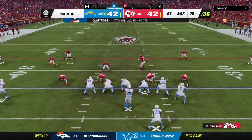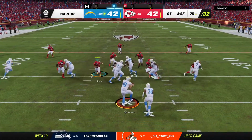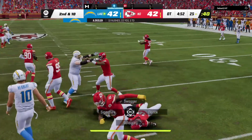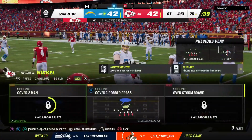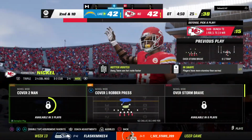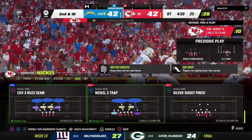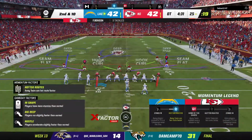The Charger drive about to get going. And everyone knows the OT rules, Charles, but pretty simple formula. They go down to get a field goal, we continue play, but if they can find the end zone on this possession, ball game over. And as meticulously as all teams plan for a game, I don't doubt for a second on that offensive coordinator's play sheet, he's got some overtime plays that he wants to run. I know it sounds crazy, but they plan for everything.